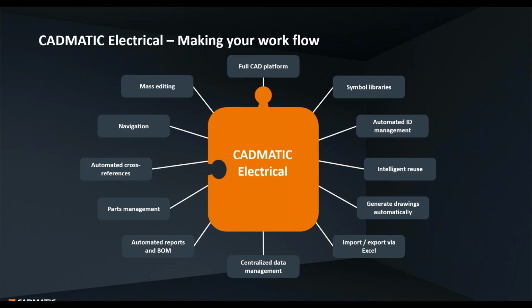Then there is this automated ID management, which is a very nice feature because it will automatically upkeep the IDs of the components and such. Intelligent reuse has been a very praised and very liked feature amongst our customers, because it allows us to reuse the multi-line diagrams, for example, from previous projects, or if there is one project which has many similar multi-line diagrams, then we can reuse them intelligently, and we don't have to do manual work to achieve the same result.